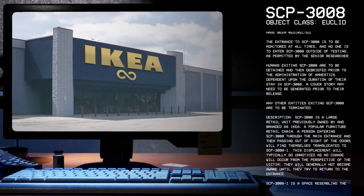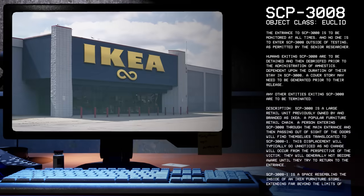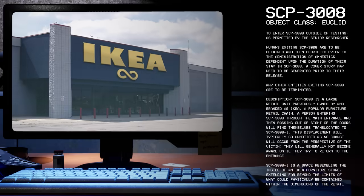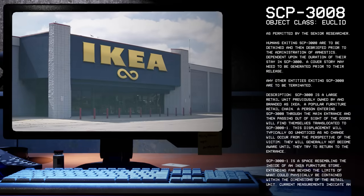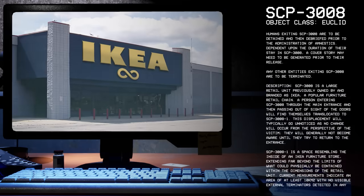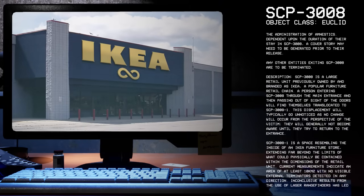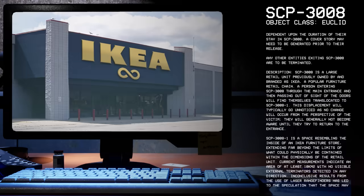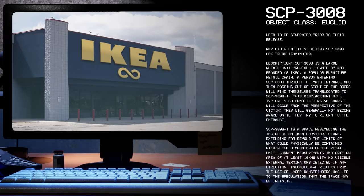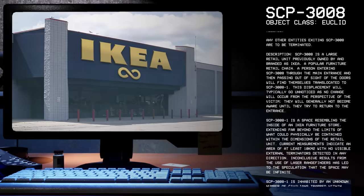Description. SCP-3008 is a large retail unit previously owned by and branded as IKEA, a popular furniture retail chain. A person entering SCP-3008 through the main entrance and then passing out of sight of the doors will find themselves translocated into SCP-3008-1. This displacement will typically go unnoticed, as no change will occur from the perspective of the victim. They will generally not become aware until they try to return to the entrance.